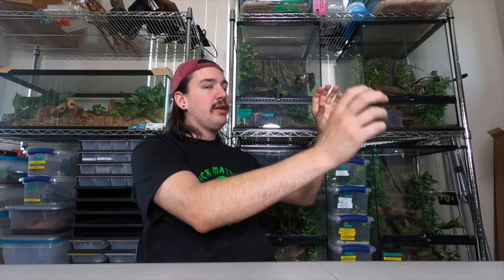So I sold off all my dubia, so I have this whole area over here of space, and I can rearrange this corner on the left. But basically, this rack right here is not big enough for the tanks I want for my blue beauties. So I don't know what I'm going to do. I might have to end up getting a bigger one eventually. But for right now, they're just going to go right over here. So let's take a look.